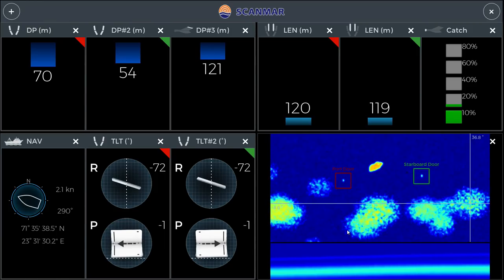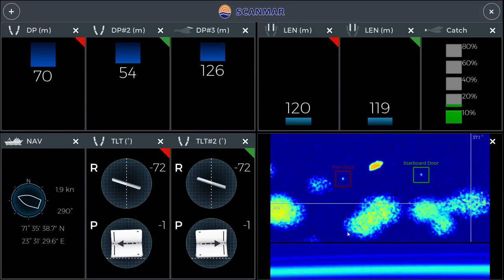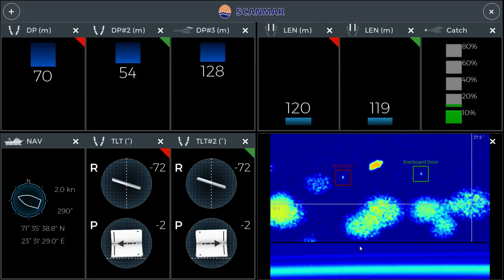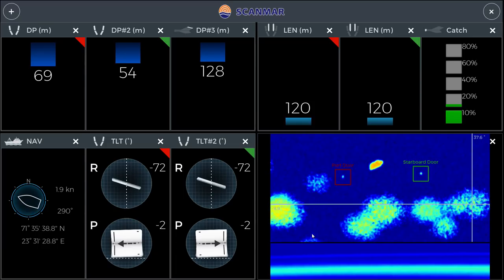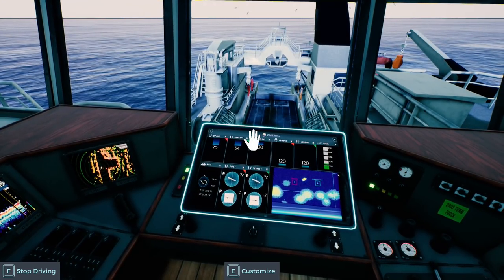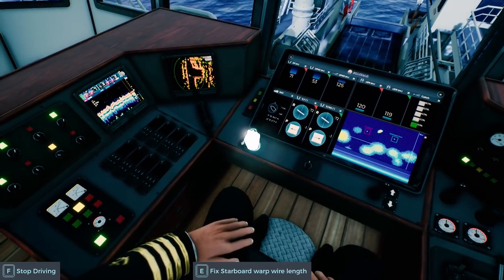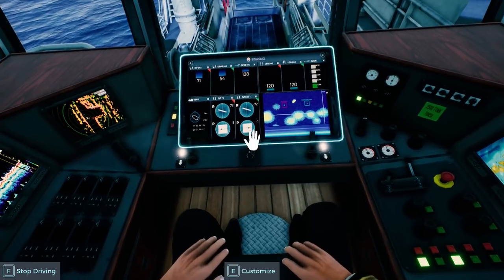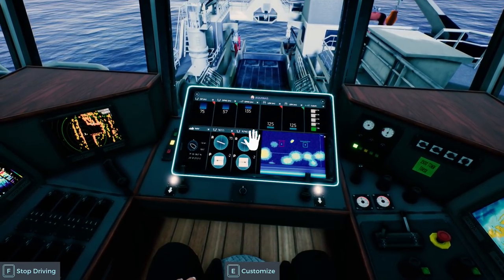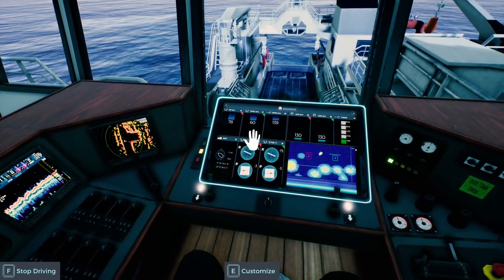Nothing terribly exciting here, is there? It's just small clusters of fish, nothing major. Maybe we can go for this larger section over here. Now let's start dropping them down a little bit further. Oops, that's up. Right, down, down. Try and keep them nice and even. They're a little bit skew-whiff, as you can see.